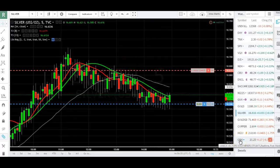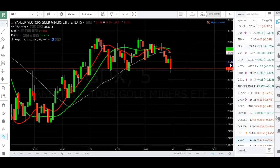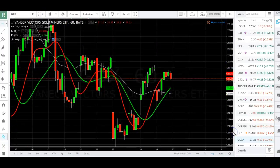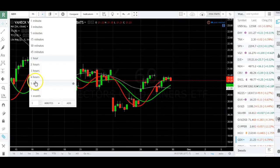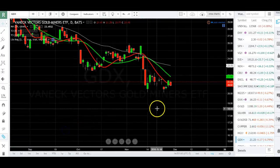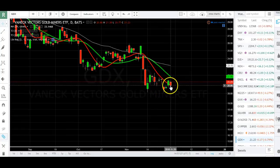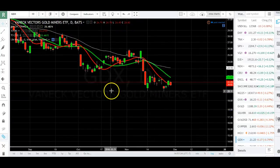Let's take a look at GDX. Looks like GDX had a pretty hard time at the end of the day. Looks bearish on the hourly chart. For the day, it came all the way back in. Another double bottom. Came up. Made a double bottom. Came back through. Still consolidating. Coming off a double bottom.